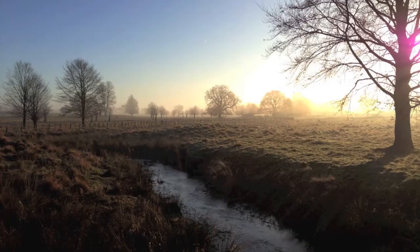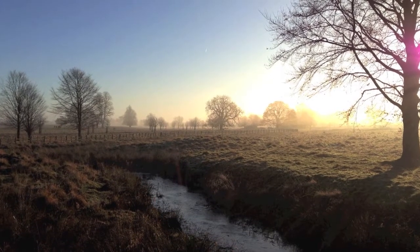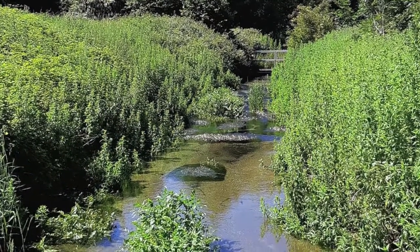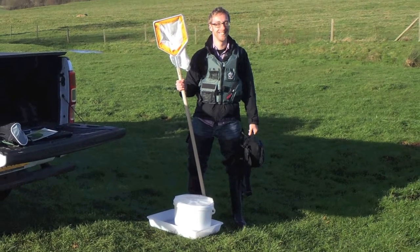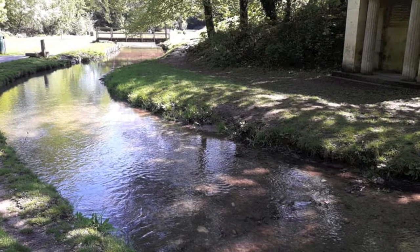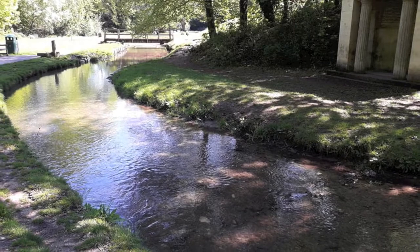We often need to first get into a chalk stream to place our net in the water to collect these creatures. This is great fun, but rivers can be dangerous, so we have had training to be able to do so safely, and we always wear appropriate safety clothing such as a buoyancy aid. If you're thinking about having a go at some stream dipping, we'd recommend getting in touch with us first for some top safety tips.